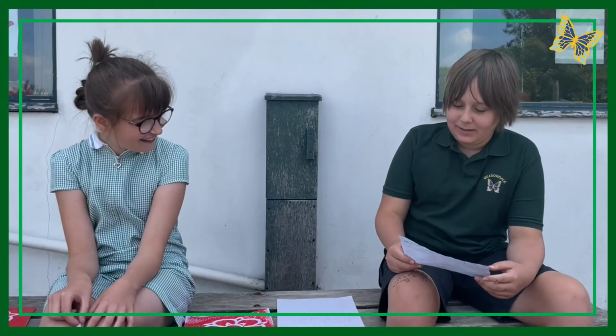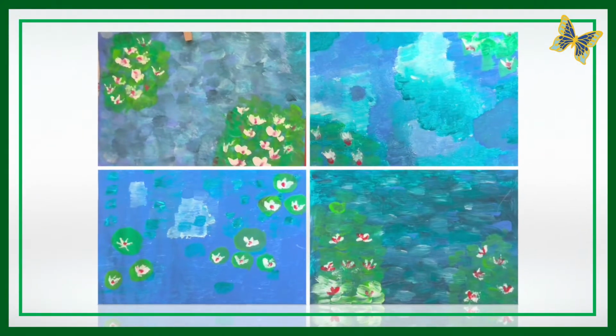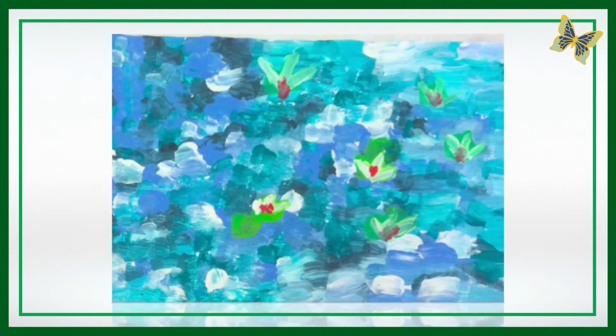When we did the art on Impressionism, it was really fun because you could use the colours more in vibrant ways, and you could blend them easily, and it was just easier to use and quite nice.